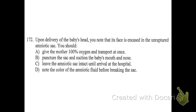Number 172. Upon delivery of the baby's head, you note that its face is encased in the unruptured amniotic sac. What should you do?